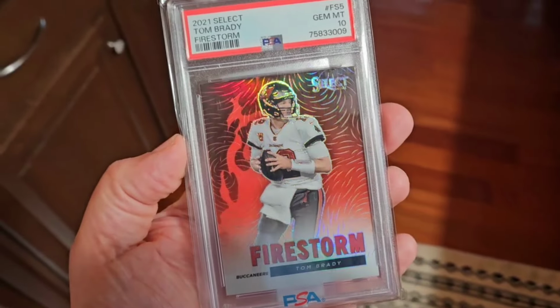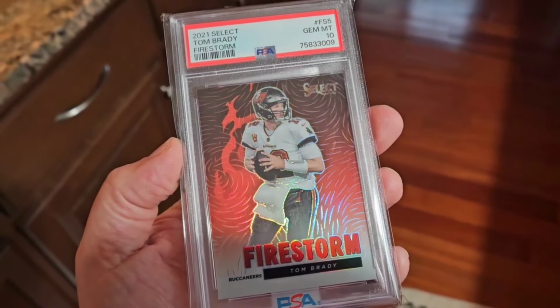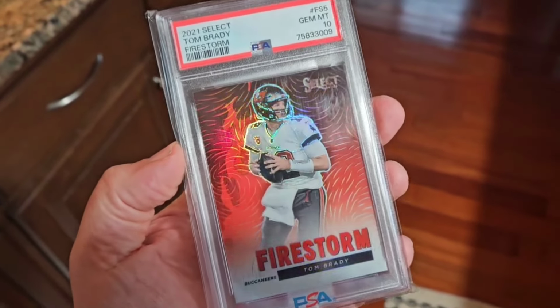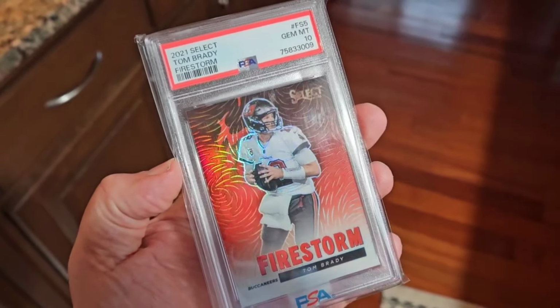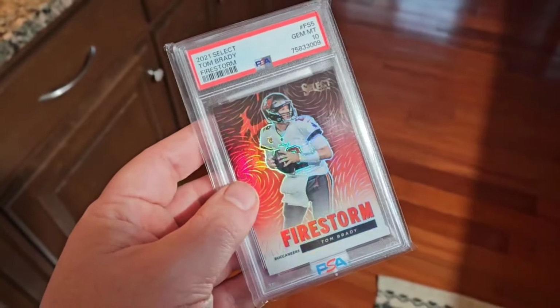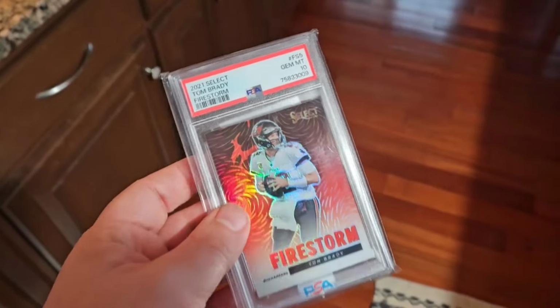The Firestorm insert, again, these are case hits and people just don't know about them. And I think they're amazing looking. Do not go out and buy these. Save these for me. This one is in a Gem Mint 10. I bought it graded, as is, $150. Tom Brady in a case hit. That's an awesome looking card. $150, you can't beat that.